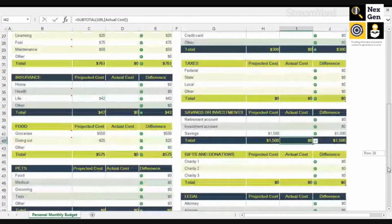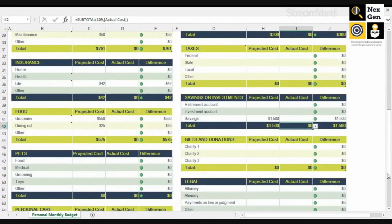Now for her charities and gifts, she put aside $500. Of course, that's going to get larger, but this is what she decided that she wanted to do. So hopefully this makes sense.